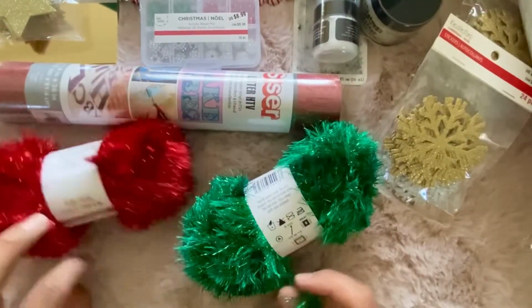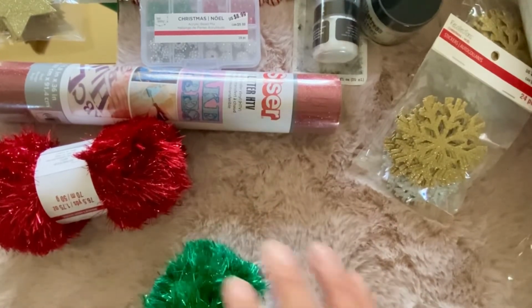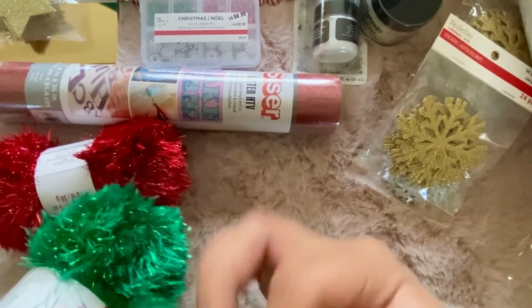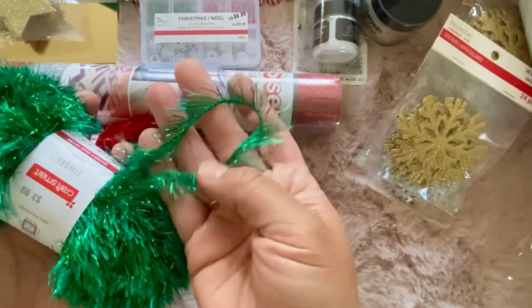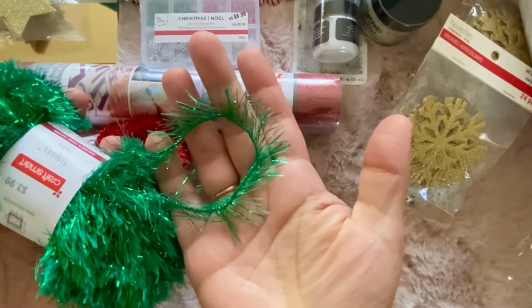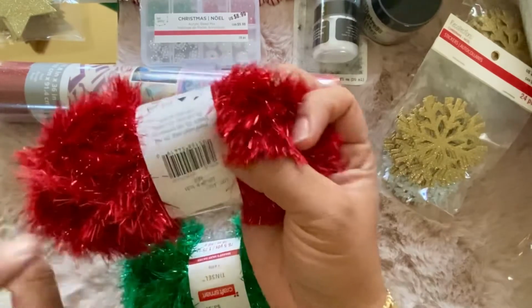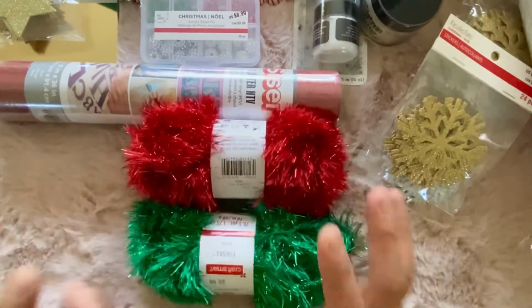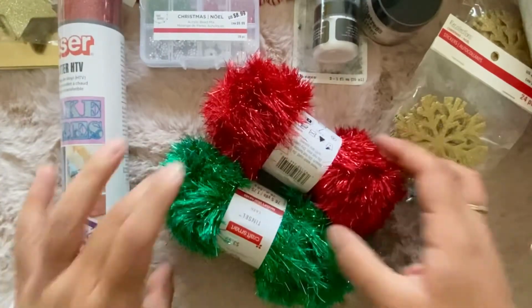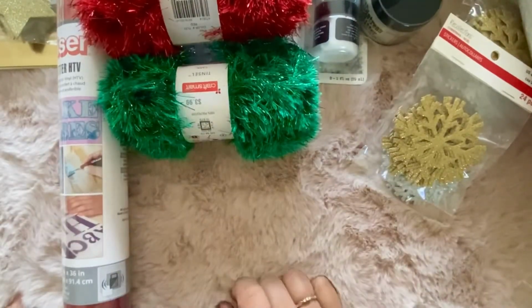Then I got these. Look, you guys. I promised I wouldn't buy any more trim. But it's Christmas. And look at how pretty and vibrant this green is. It's just so pretty. And it has glitter in it, like metallic tinsel. I don't know, it's just so cute. The colors, if you see them in person, they're everything. So I couldn't leave them behind. They were $4 each, and I got these in the section by the register. So if you're interested, those are from Michael's.